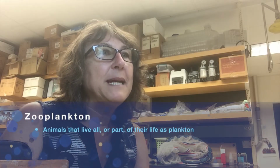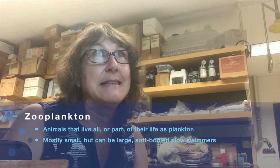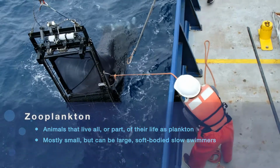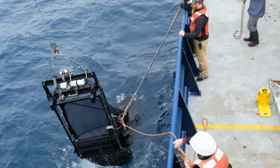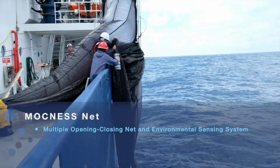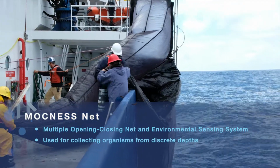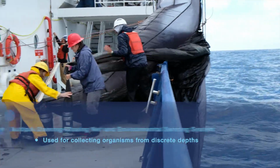To study zooplankton, the workhorse of the zooplankton ecologist is a zooplankton net. We have lots of different kinds of nets. We have fancy nets like our MOCNESS nets that we used on Exports, which is a net that we can sample zooplankton in many different depth intervals all at once. And then we just have very simple nets that we might use for a surface tow to get some live animals for an experiment.